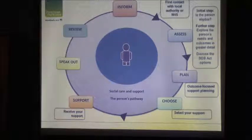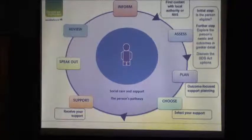Eligibility criteria are set by the local authority, and they will determine whether or not the needs of an individual meet the eligible needs which the local authority considers they are both able and willing to pay for. It's very important when a local authority draws up its eligibility criteria that they involve those who use services and those who provide services in establishing those local criteria. That involvement and collaboration is a core principle of self-directed support.